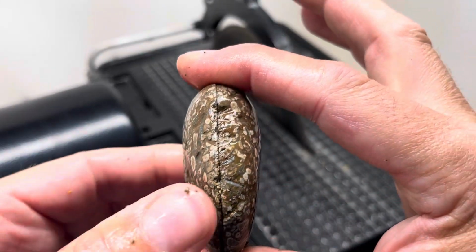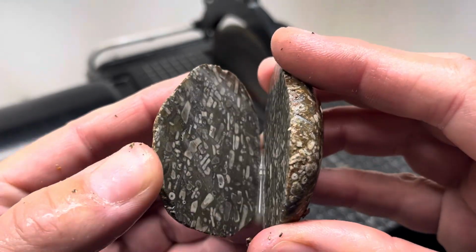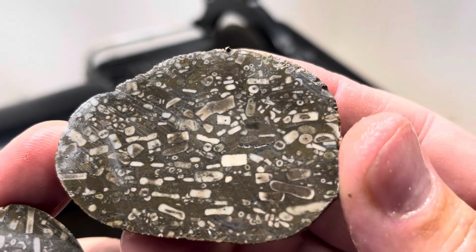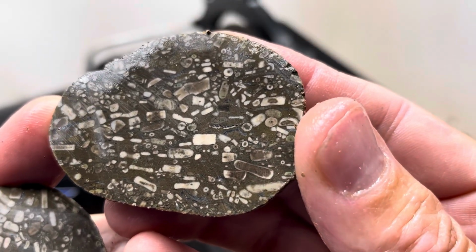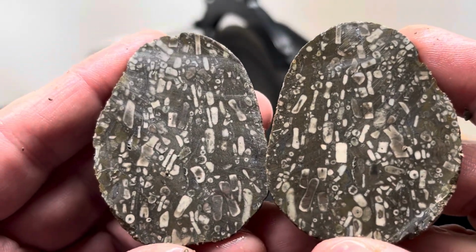Alright, so I did get right down the middle of that fossil soup. Should be as full on the inside as it is on the outside, just hopefully there's some more circle bits. Oh, yes, that is exactly what I wanted. So now I'm going to polish this up, and all of that white's going to pop. Look at all those in there. All the different rectangles, and you can see a bunch of crinoid pieces. Both sides really, really good.